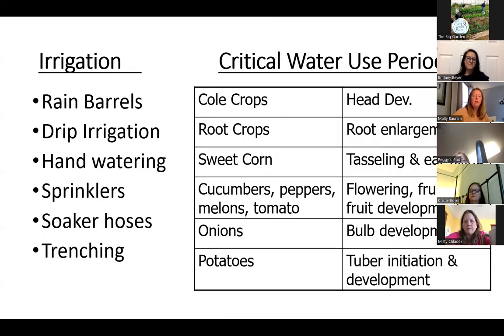So now let's talk a little bit about irrigation. There's lots of different styles of irrigation for vegetable gardens. You could do rain barrels, which is a water catchment system off of a roof, and it drains into a rain barrel. And then you can attach a hose to that and you can essentially water your garden for free.